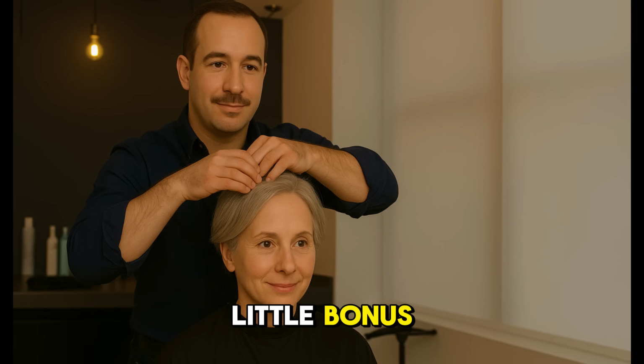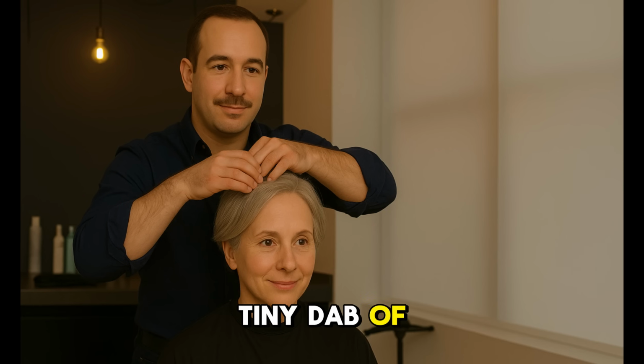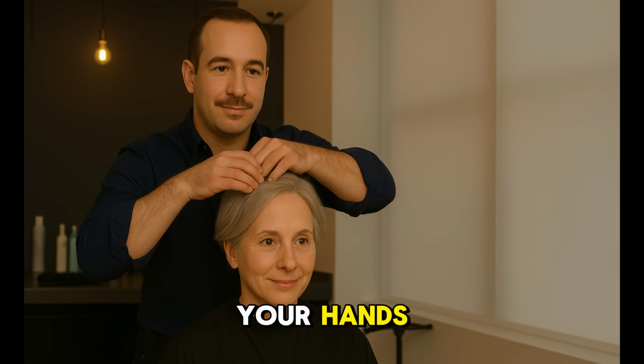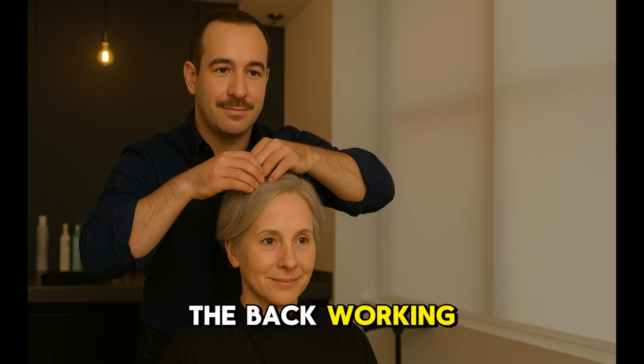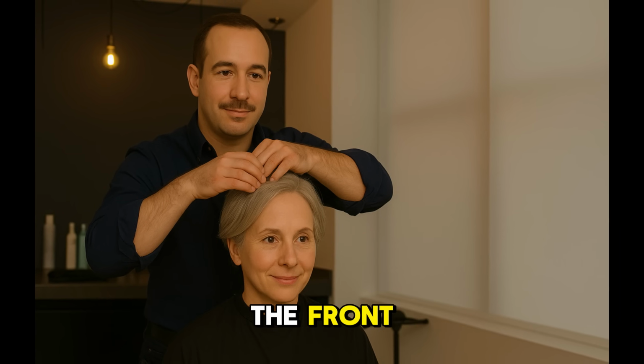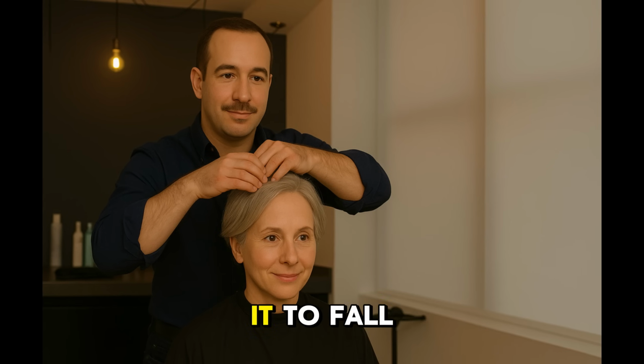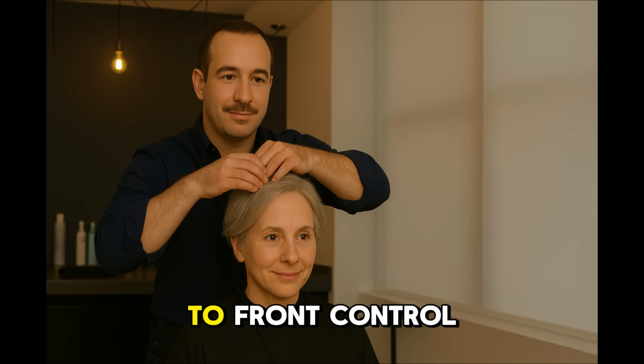And here's a little bonus. If you like using styling wax, take just a tiny dab of matte wax, warm it between your hands, and start from the back, working forward. Use what's left on your fingertips to lightly shape the front, not to stiffen it, but just to guide it gently where you want it to fall. That's the secret to front control.